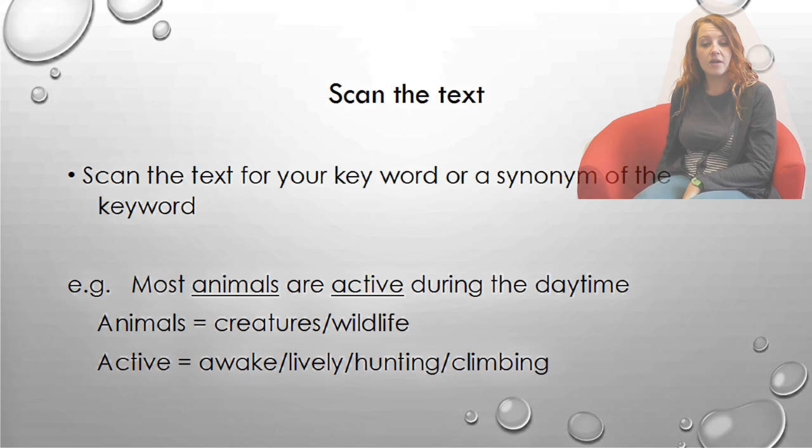So our keywords, animals and active. Let's think of some synonyms for these words. Animals could be creatures or wildlife. And active could be awake, lively, hunting, climbing. Lots of words that have a similar meaning.